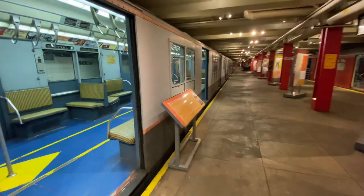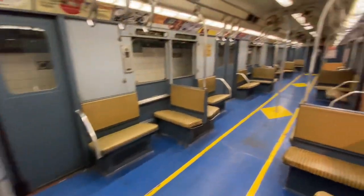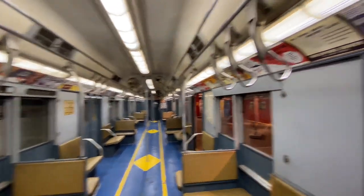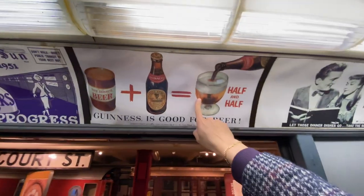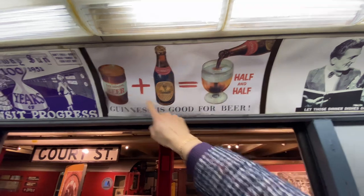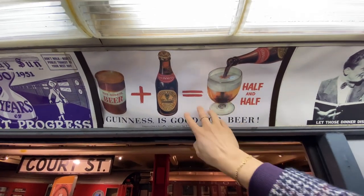So here we have the IND R7A, 1938, and the rebuild in 1947. Oh, look at the color scheme on this one. Here we have a... Oh, wow, an old Guinness advertisement, and they were advertising half beer, half stout. That's so weird because Irish people really don't hear about this too often. This is a very American thing. I thought this was pretty modern, but no, it seems to be classic.